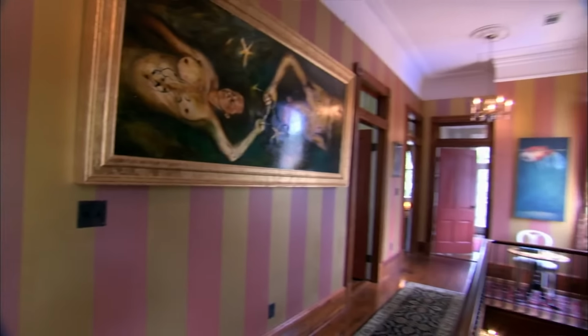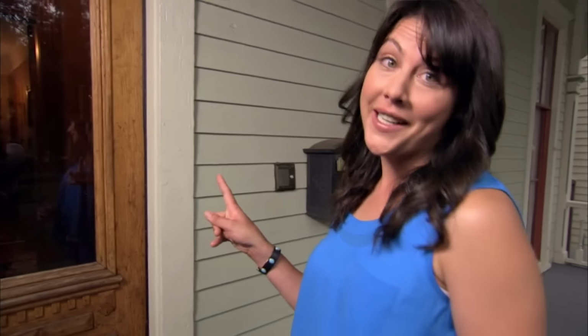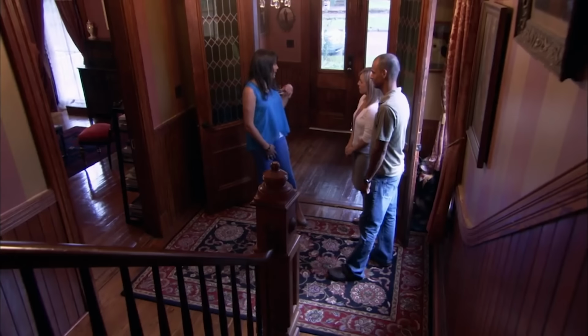This is an absolutely beautiful Victorian house downtown, but it's been on the market for 7 months, so I'm guessing the problems are going to be on the inside. Are you quite frustrated?